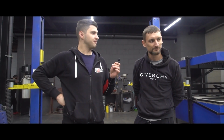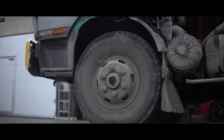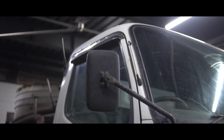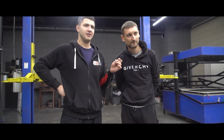How long has it been in use? 10 years. It's been part of a fleet? It hasn't been thoroughly cleaned for 10 years at least. Kill me. It probably hadn't had a good clean since 1996. You mean the interior or the tank? The interior. Oh, the interior. Yep.